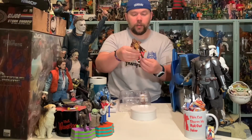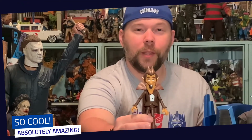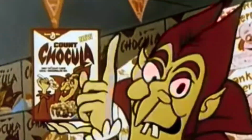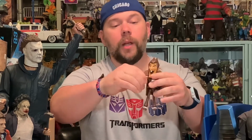The articulation on this thing, for as small as it is, this 1/12 figure, is really, really cool how they did all the articulation. I like the head there, the head with the spiky pieces. Count Chocula. So his articulation points, we have a shoulder, looks like it goes up and down, and it twists around. Both sides do that.